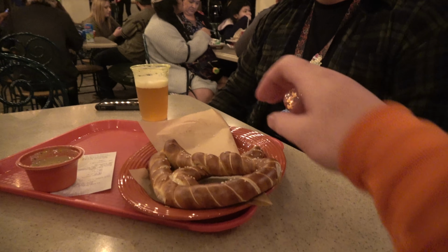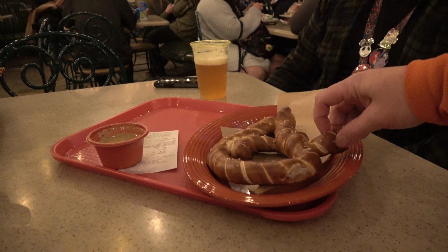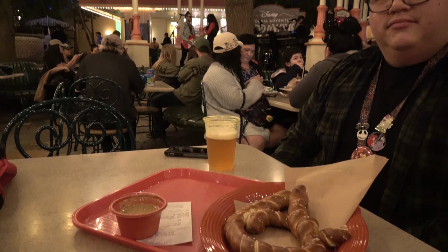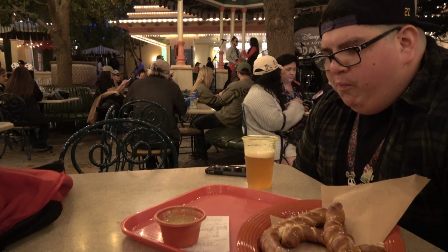Like a bitter taste. What's that called? The green stuff from sushi? Wasabi. Wasabi, there it is. It seems like I'm not going to try the mustard. He's going to try it. I was going to say, you're a mustard fan now? No, I'm not.